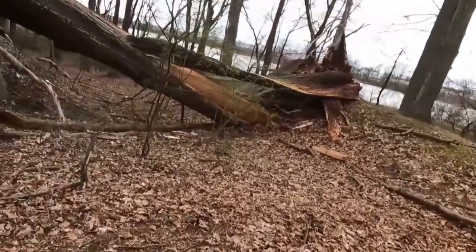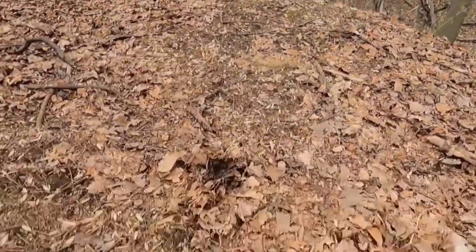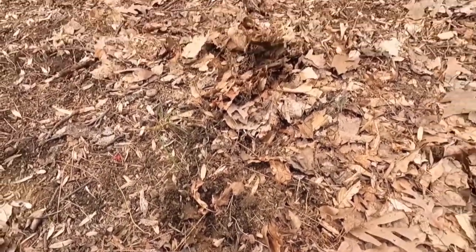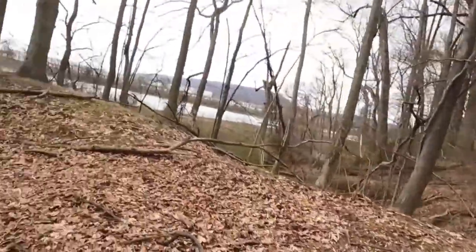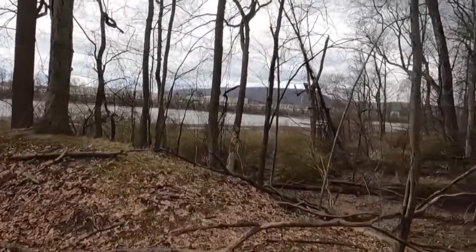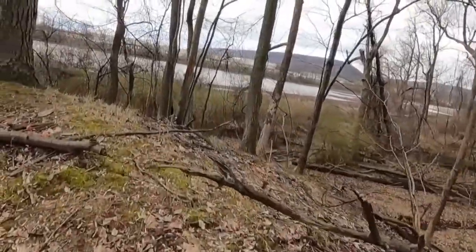Lots of animal sign in here. Looks like the deer were here this morning. There's some fresh deer tracks right there. Let's see where they're coming through here, leaving tracks in the soft mud looking for acorns. See what else we can find in here. Very cold today.